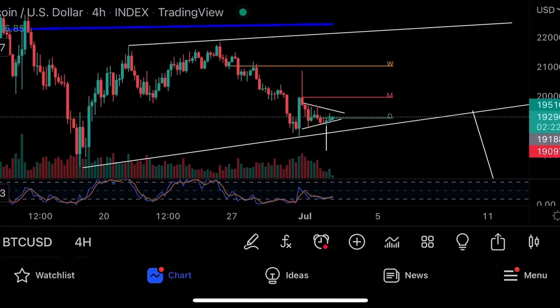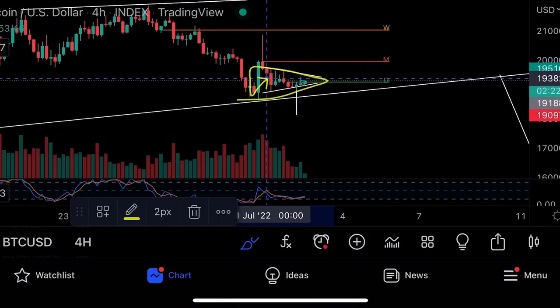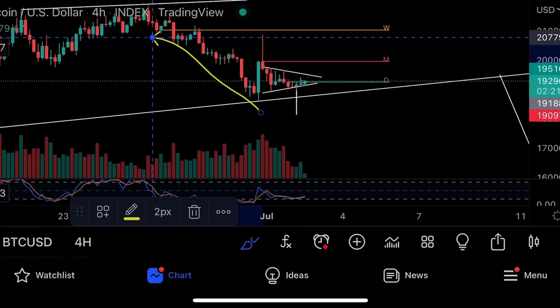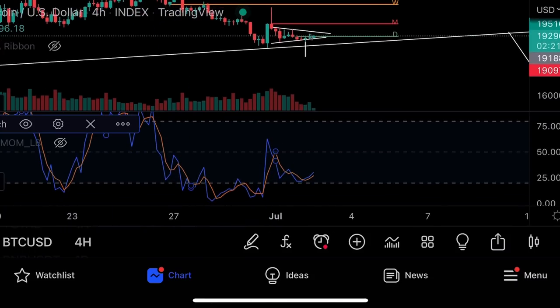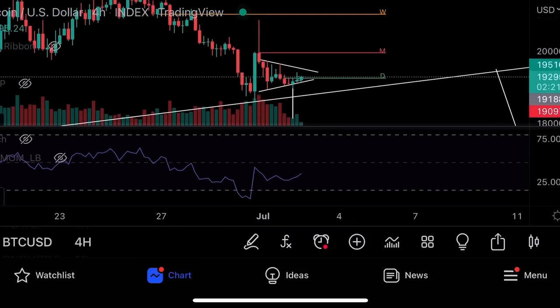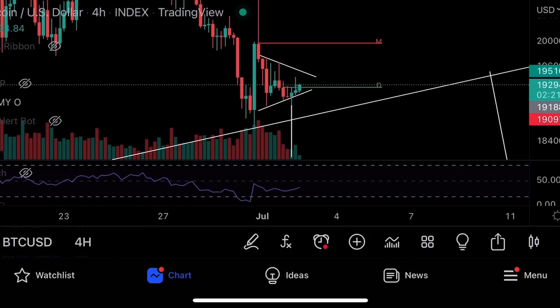At the moment, we're still holding within this symmetrical triangle, this smaller one here. You can see it here. And that usually builds pressure and breaks to the direction of the trend, which I'm expecting to be down because at the moment we are trending down. The stochastic, though, is turning to head up. The RSI is also turning to head up, and it's making a bullish divergence. We've been coming down, but it's actually heading up.